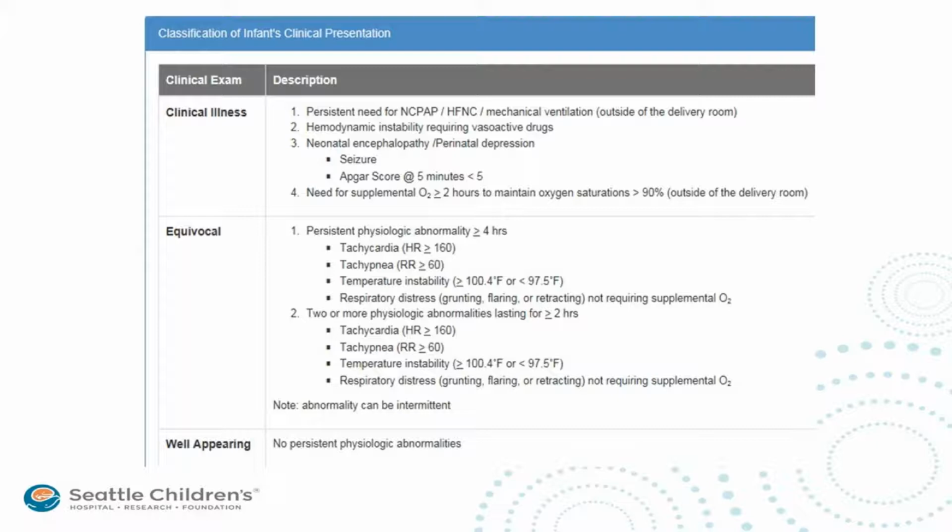All right, so what does equivocal mean? To classify as having equivocal vital signs, your newborn has to have at least one abnormality for more than 4 hours. So let's look. Tachycardia, so heart rate should be 160 or above for 4 hours, and then you can assign this baby to equivocal vital signs. Or tachypnea, respiratory rate of 60 or more. Temperature instability, 100.4 or higher, or less than 97.5. In Celsius, that's 38 or above, or less than 36.5. Or respiratory distress: grunting, flaring, retractions, not requiring supplemental oxygen, okay?